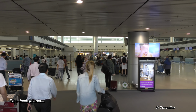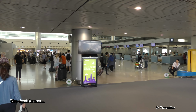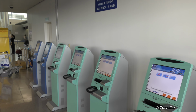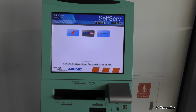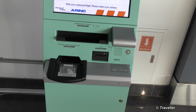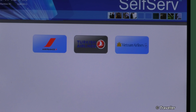First look at the departure area, check-in area, Ho Chi Minh City Airport. Got some self-check-in, automatic check-in machines over there. So this is what a Ho Chi Minh City Airport automatic check-in machine looks like. The only airlines it seems to work for are Air France, Turkish Airlines and Vietnam Airlines.